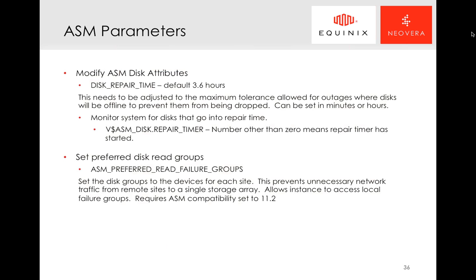This will not be set for you, so if you did an out-of-the-box extended rack installation, you wouldn't get this, and you could get that cross-data center type read activity. So what you want to do is set the disk groups specific to each node in the data center to its local storage array. This requires the compatibility be set to 11.2. Out of the box, that compatibility might be too low and you need to change that.